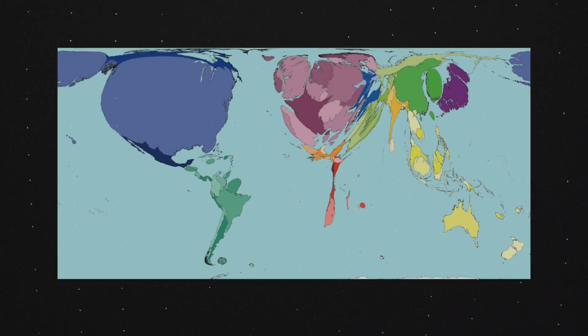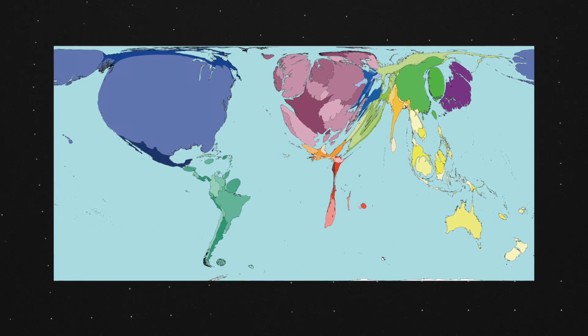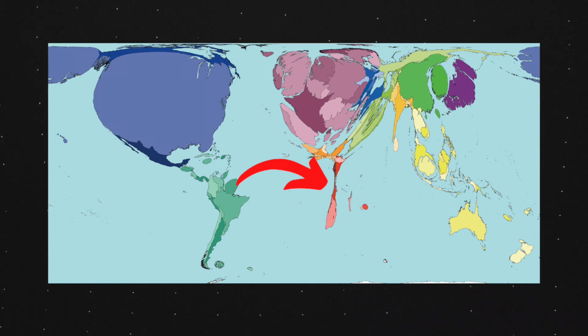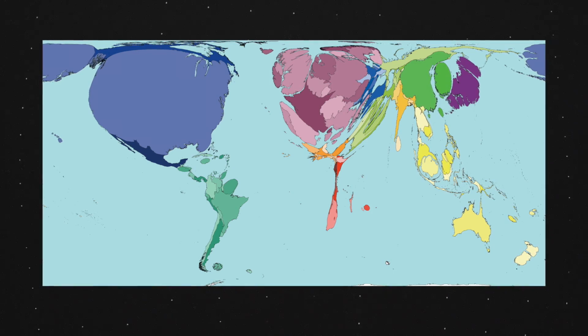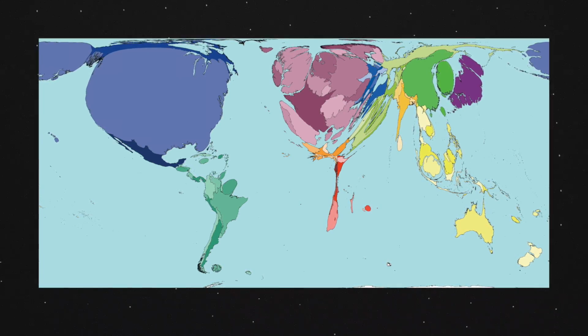Countries of the world by total flights per year. Perhaps one of the most bizarre looking maps in today's video. In this map we can see poor old Africa has almost disappeared. Central Africa specifically is almost non-existent. South Africa completely dominates this continent. South America has shrunk significantly as well as Southeast Asia.